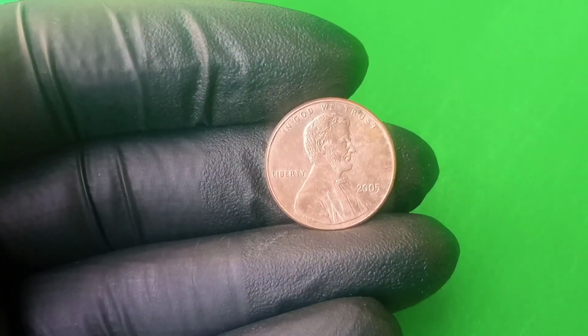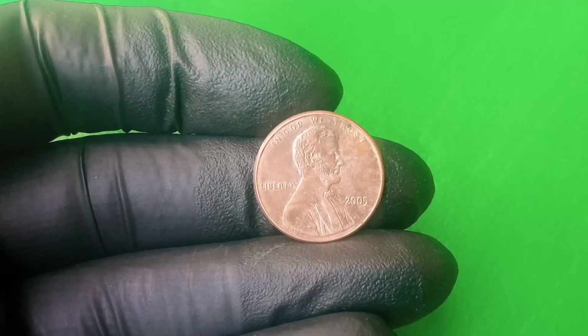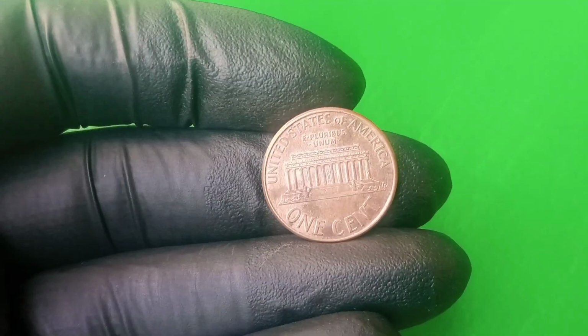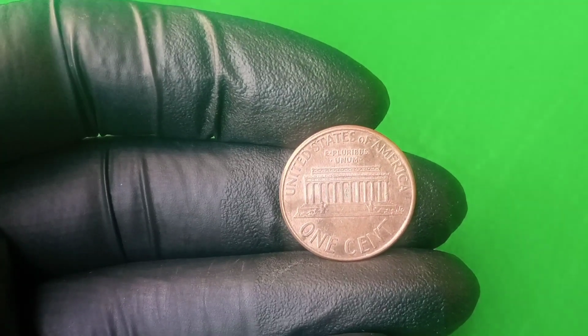to millions. Beyond composition errors, the 2005 penny is also surrounded by stories of misaligned dies, broad strikes, and off-center strikes, errors that occur when the coin blank doesn't sit correctly between the dies during striking. A small percentage of 2005 pennies exhibit an off-center strike where part of Lincoln's portrait is missing, replaced by an unstruck blank arc on one side.